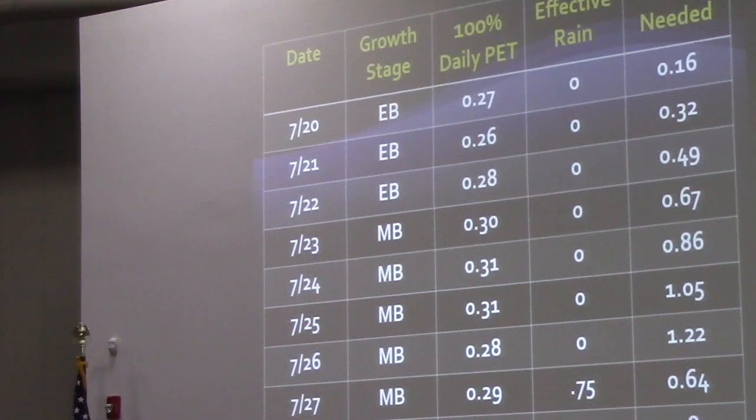We want to trigger an irrigation when we have 1.25 inches, because that's our capacity to irrigate at 60% of PET. It doesn't matter if it's 6 days, 7 days, or 5 days. When we get to 1.25, that's our capacity here, then we want to train that cotton. But when we come in here, we're not going to see this data until the 27th, because they can't produce data until the day's over.